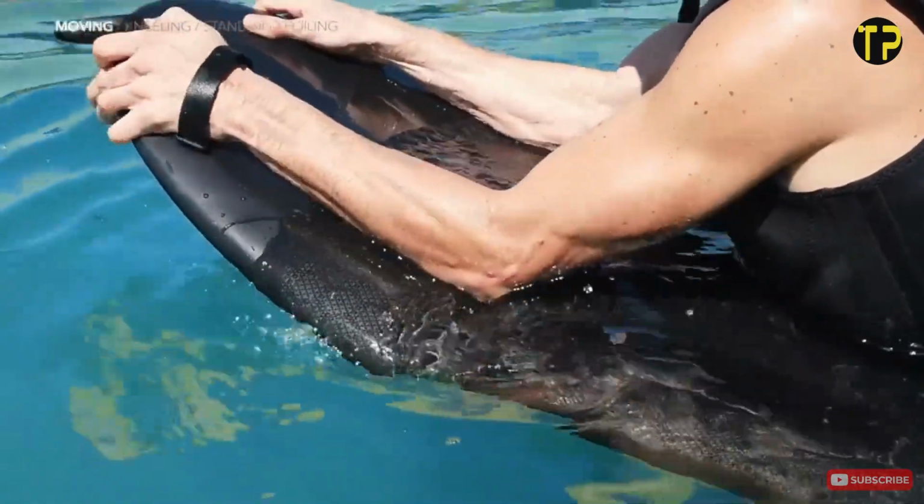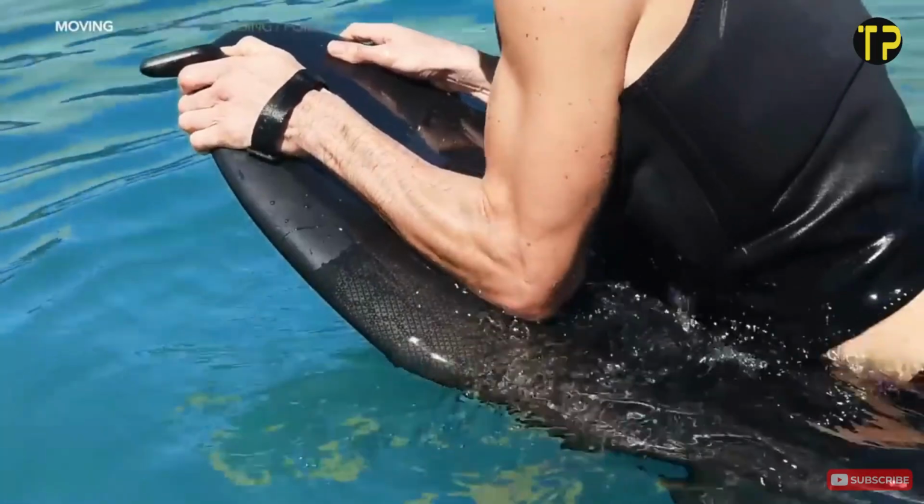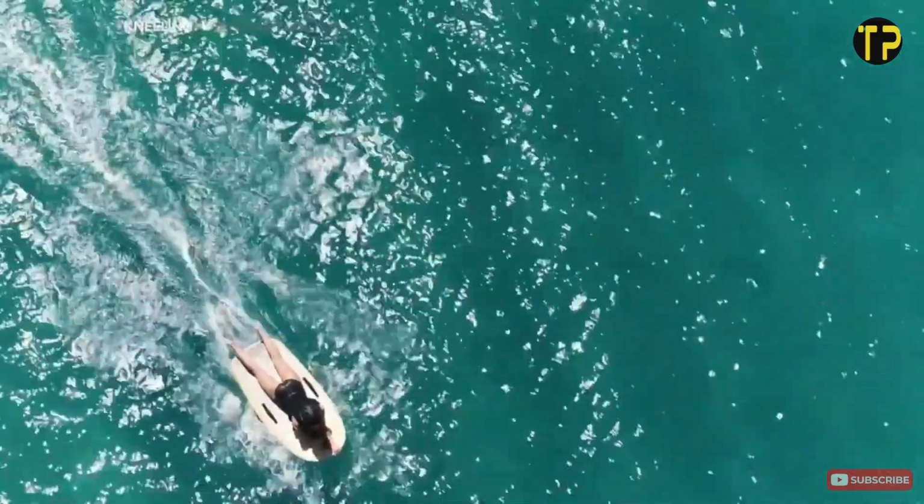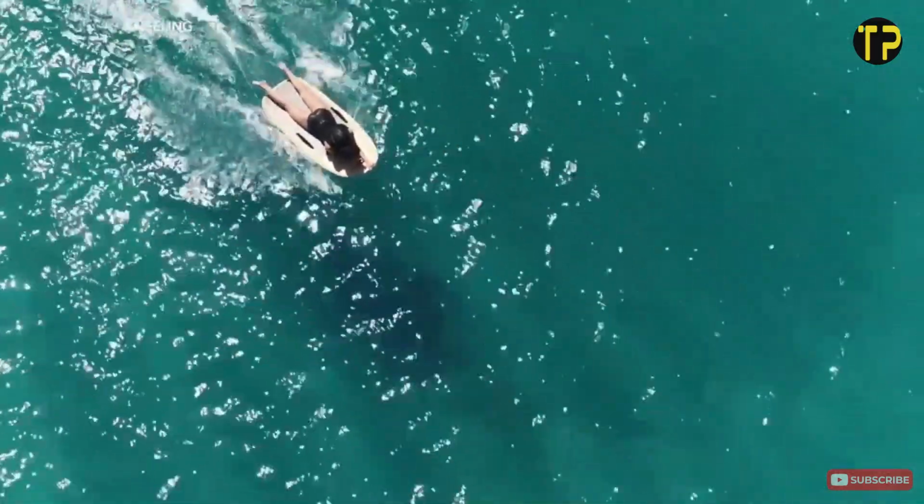The eFoil's lightweight construction and rechargeable battery ensure a convenient and eco-friendly experience. Whether you're cruising along the coast or tackling waves, the Fliteboard eFoil redefines the thrill of water sports.